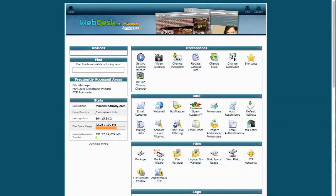Once you've logged into your cPanel, backing up your website is pretty simple once you know where to look. If you're a Wallaby web design client and you've forgotten your cPanel login info, just be sure to include that in your next support ticket and we can send you your logins again.